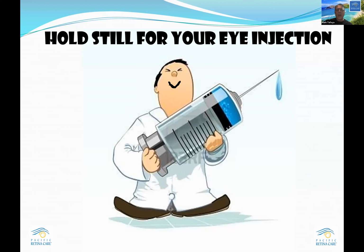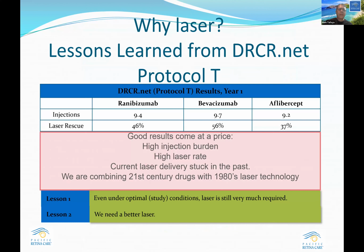Some patients, no matter how many injections they get, have a lot of anxiety. And in the times when I can offer them a laser instead of an injection, especially this laser, they are much more appreciative. And that also leads to them coming back for their appointments instead of no-showing because they're afraid to get the injection.